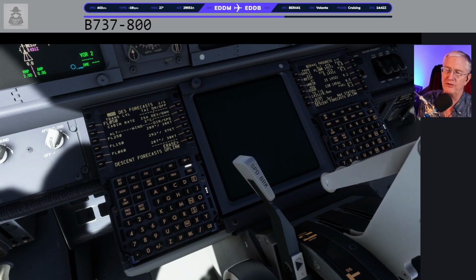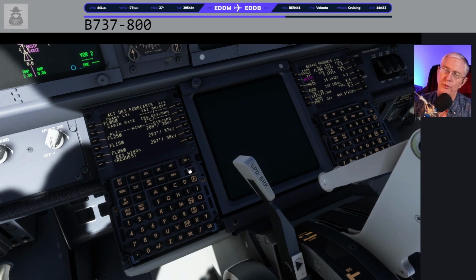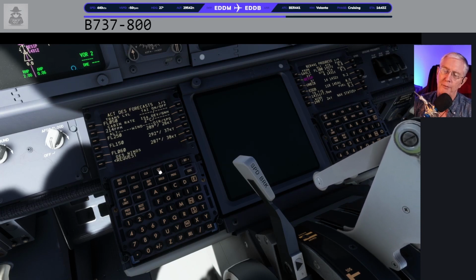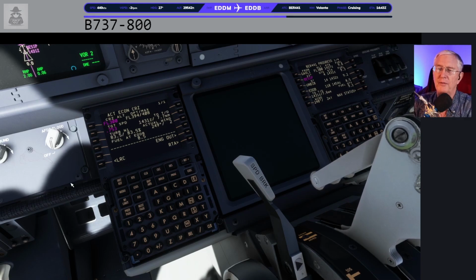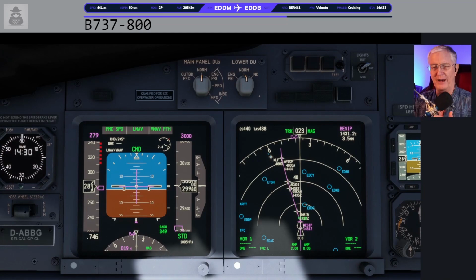I thought we were about to start our descent. I saw the throttles going down. And you can see there's our winds. Let's execute the descent winds. All of that is in. Back to the cruise page. Oh, we're 7 miles away. We actually got it all done with 7 miles to spare. How about that?